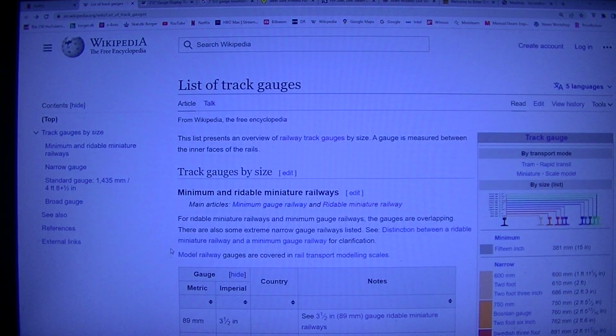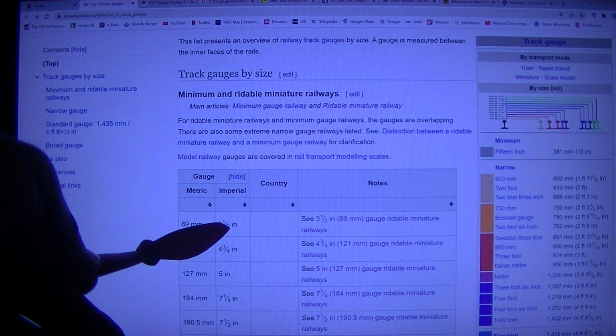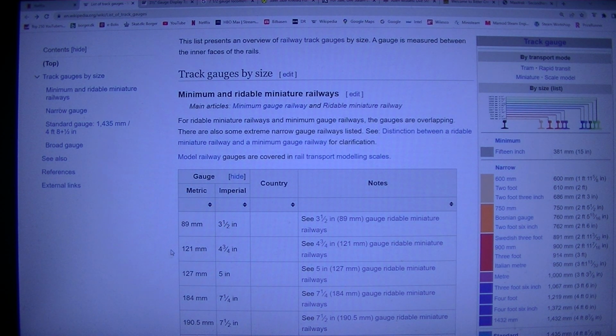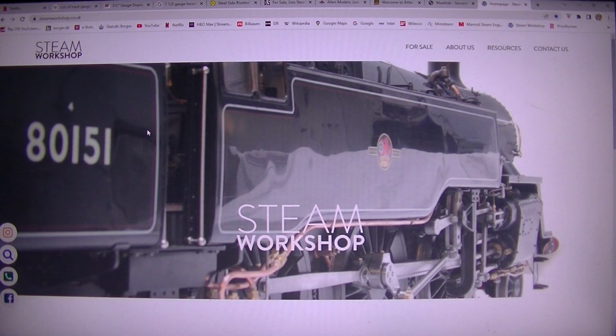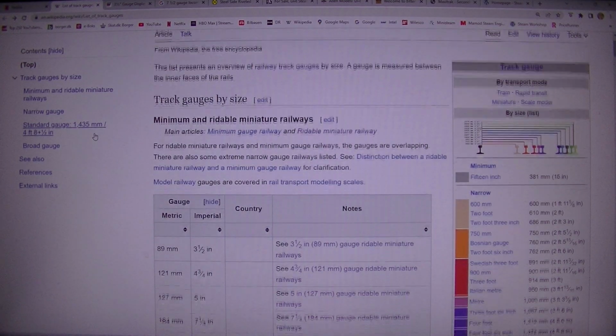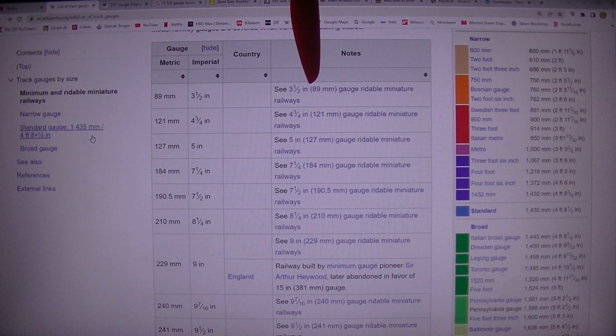But I'm looking at Wikipedia. The miniature railways normally have the 3.5 gauges, but maybe then I should open the Steam workshop. So I'm looking there, but they're not using this 7.5 in Europe. So we got 3.5 gauges, that's 89 millimeters. So this is scale G, that's 45 millimeters.